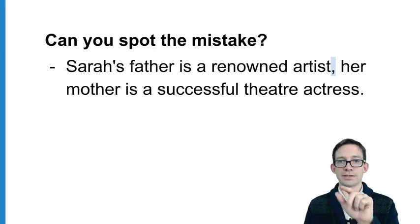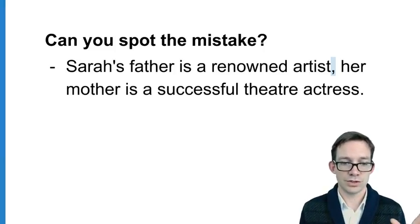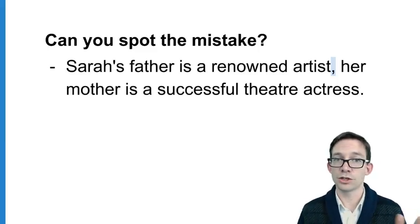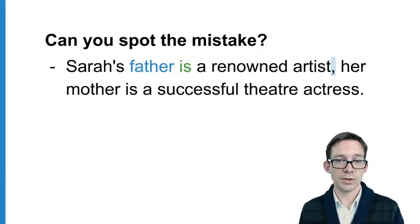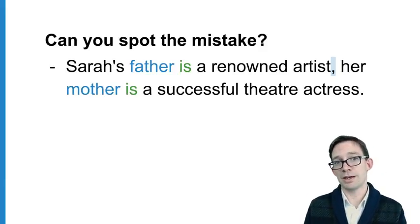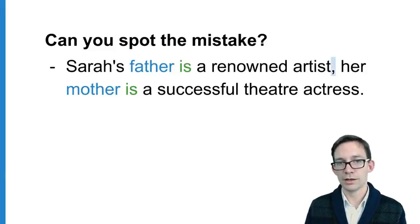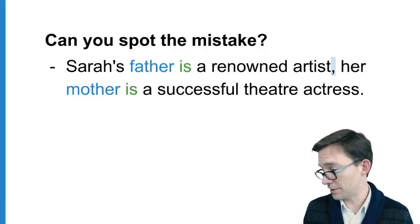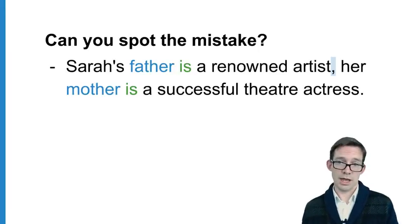A comma splice happens when you use a comma to separate two independent clauses with no kind of conjunction or anything like that, okay? So you've got a subject and a verb here, you've got a subject and a verb here, both of these are independent, so you can't use that comma only to separate these two clauses. It's a mistake, and it's a common mistake. It's a mistake that even native speakers of English make, okay?